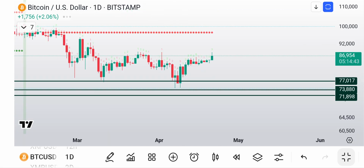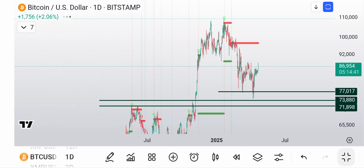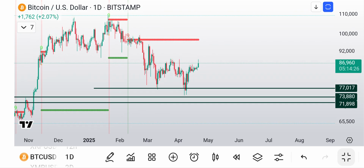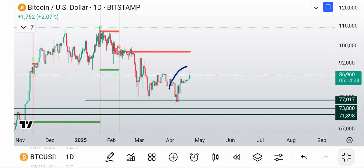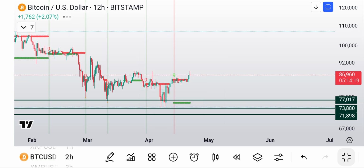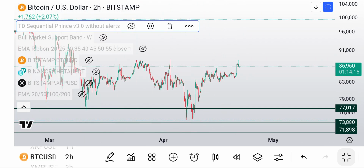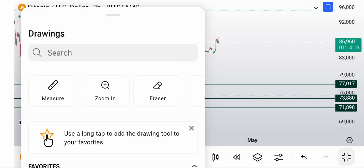If we look at the daily, everything looks great. Obviously, we're looking at this as an expanded flat, and you can see we have 1, 2, 3, 4, and 5. We got 5 waves down, right? And then if you zoom in right here, you can see this wave right here, when we zoom in, is actually a 5-wave move.